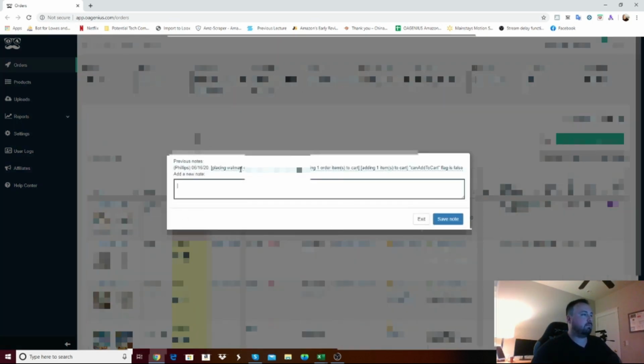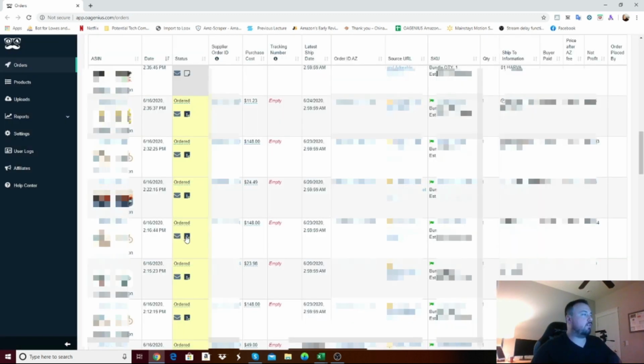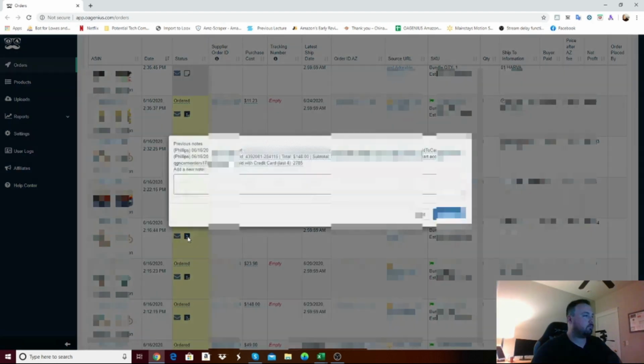So you can see here it says placing Walmart order, adding one order item to cart, adding one item to cart. Can add to cart flag is false. So it was basically saying that the error was you couldn't add it to cart because it was out of stock. Here we have an order from yesterday.